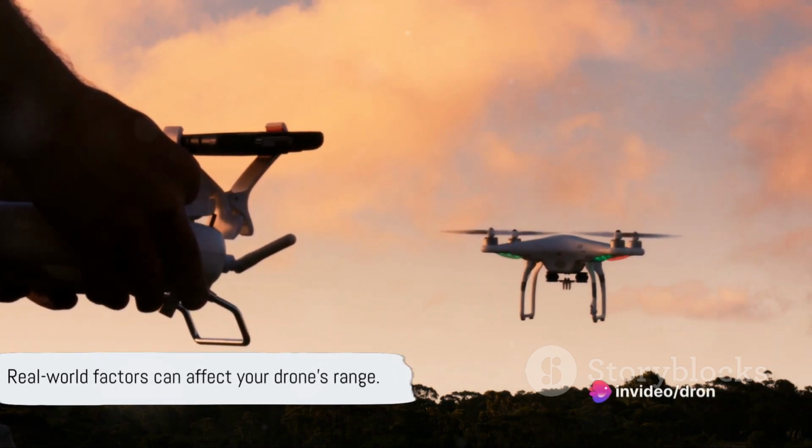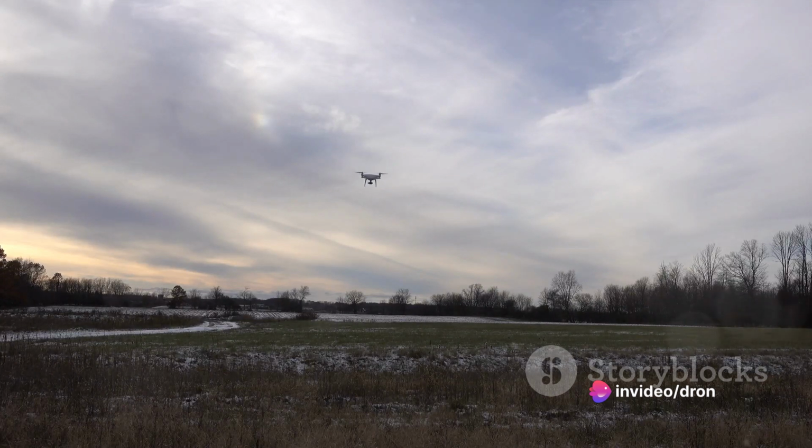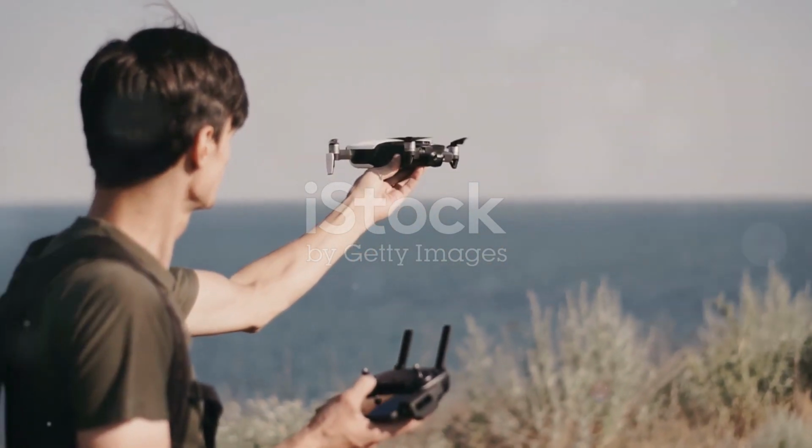However, it's important to understand that these are maximum ranges under optimal conditions. Real-world factors like wind, signal interference, and flight speed can significantly affect your drone's range, so always keep these factors in mind when planning your flights.